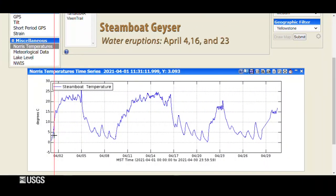Finally, turning to Steamboat Geyser, everyone's favorite geyser, eruptions there continue. This is a plot of the temperature of the outflow channel at Steamboat. Every time the temperature increases, that's a sign of minor geyser activity occurring, and those minor eruptions culminate with a major eruption, and then the geyser goes dry, the temperature drops to background air temperature levels, and then minor eruptions begin again.